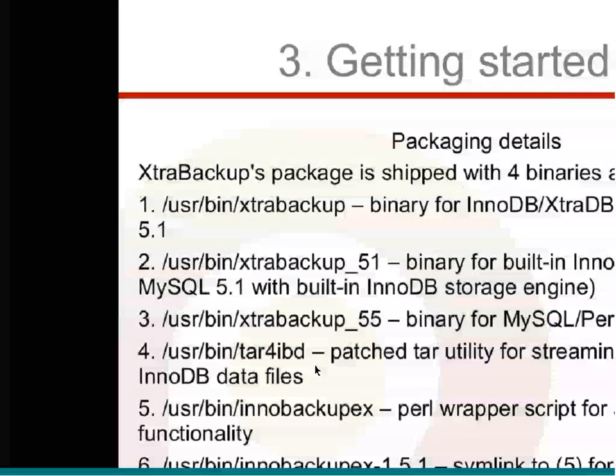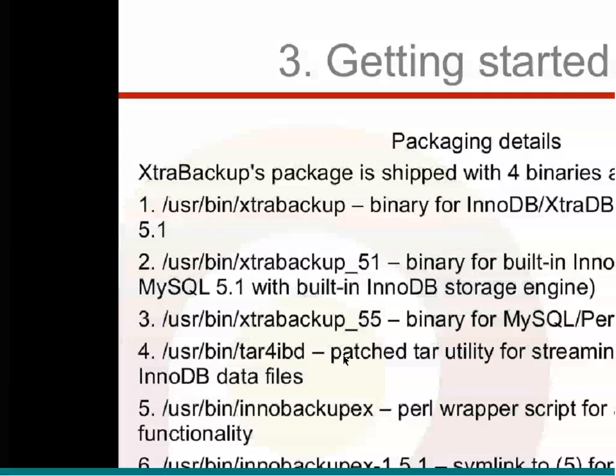Also, it contains tar4ibd binary, which is a patched tar utility for streaming backups of InnoDB data files. This utility allows only to create tape archives from InnoDB data. It cannot be used for extracting. For extracting, you should use a usual tar utility with ignore zeros option.